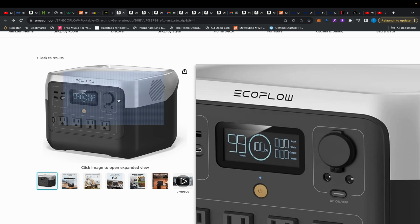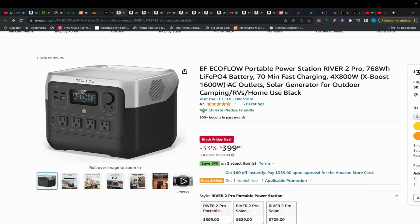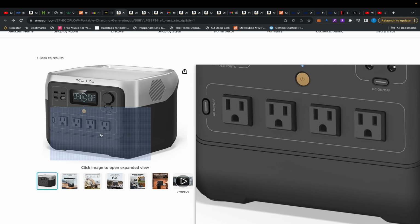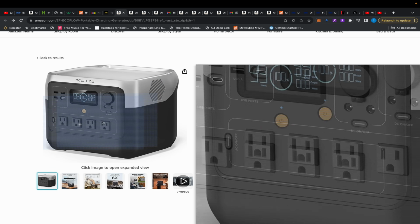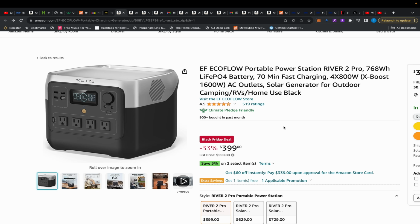But anyway, this thing is lightweight. It's not super big, and it's very powerful. This thing will produce 1600 watts out continuous as long as you have X-Boost on, which is controlled by the app. And they recommend only plugging in one thing at a time when you're trying to do 1600 watts. Other than that, it'll do 800 watts continuous on all four, and you could just power it to your heart's desire. $399. This thing is normally $599.